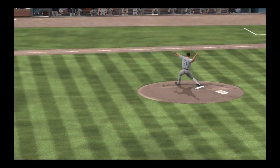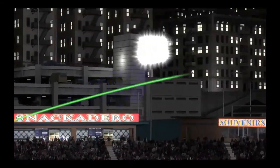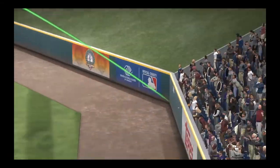Man, that's not very nice. You come in from the bullpen, and you get greeted with a bomb. He's going to have to hit the reset button pronto.